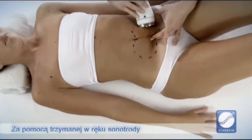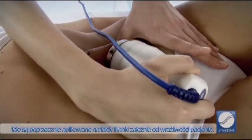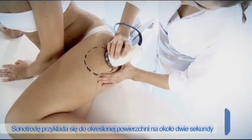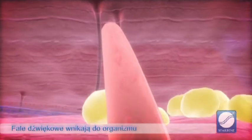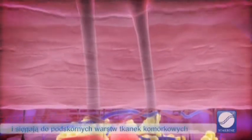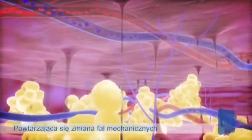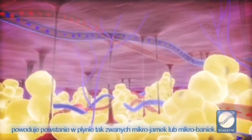The fold is held and the handpiece is applied crosswise. Depending on each patient's sensitivity, the handpiece is placed on a fixed area during approximately 2 seconds and is millimetrically moved, covering the whole area to be treated. Ultrasound waves enter into the organism and reach the subcutaneous cellular tissues, producing their fluids cavitation. Alternation of mechanic waves produces the so-called microcavities or microbubbles in the fluid.